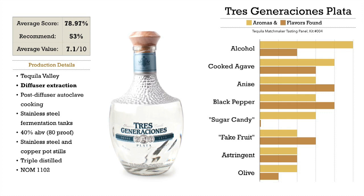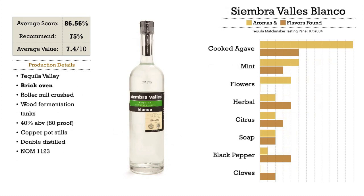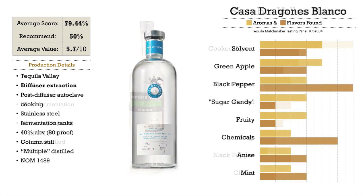Siembra Valles, a brick oven product, had a lot of cooked agave. Mint, flowers, herbal, and citrus were all present. People found fewer aromas and flavors in general in Casa Dragones. Solvent, which is a defect, was prominent in the aroma and flavor, along with green apple and black pepper. Another appearance now of the term sugar candy, fruity, and chemicals in the flavor.